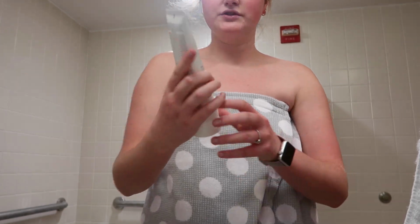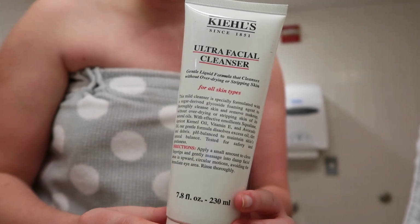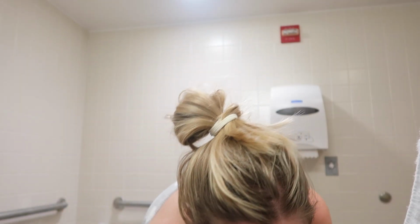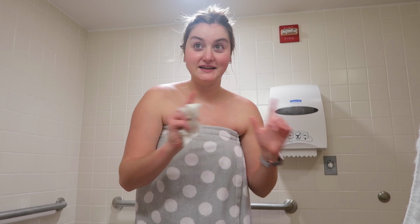I use the Ultra Facial Cleanser from Kiehl's. I absolutely love this, and so far I've liked the way it's made my skin look. The reason I use micellar water to take my makeup off is because I read that it's better than wipes, because wipes can damage your skin. As you can see, it's starting to foam. So now we're gonna go into the skincare fridge part of this video, and I'm gonna take a shower. I'll be in normal clothes next time you see me.